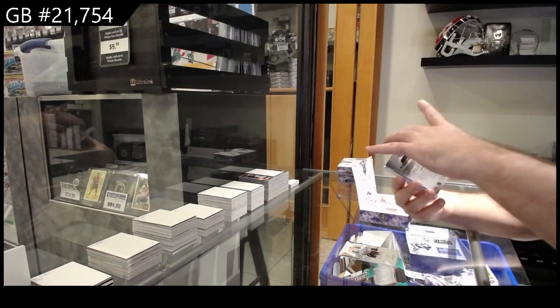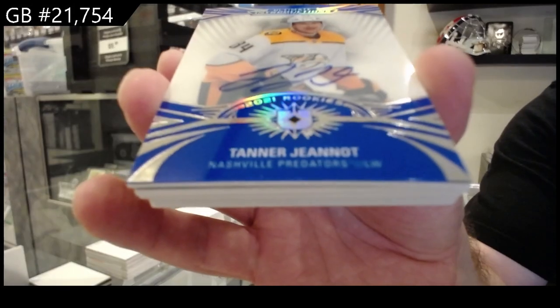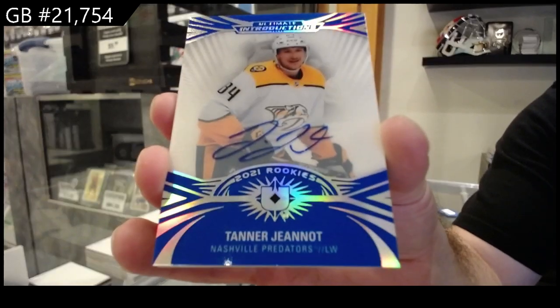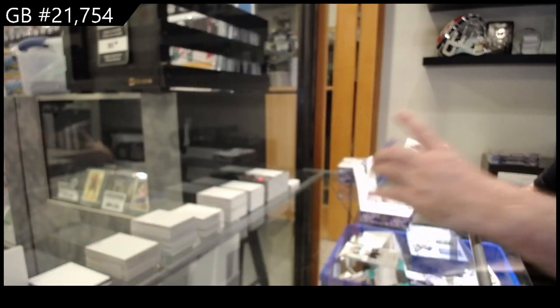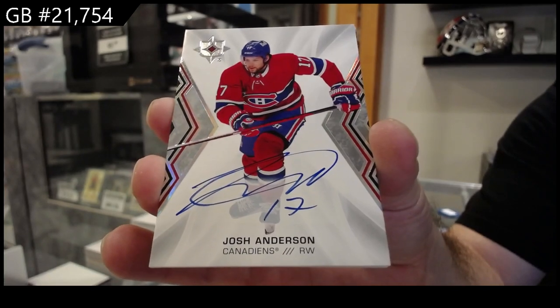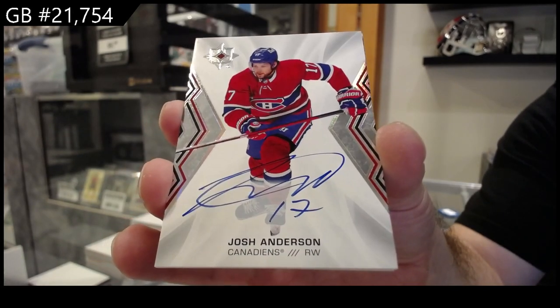We've got an introductions autograph for Nashville of Tanner Jeannot. Rookie autograph, Tanner Jeannot. For the Montreal Canadiens, base auto of Josh Anderson. Josh Anderson.